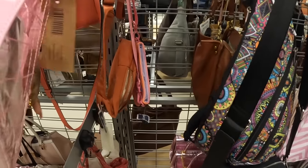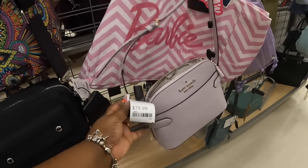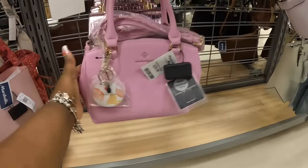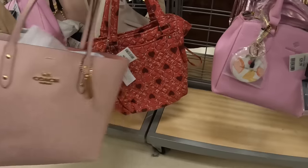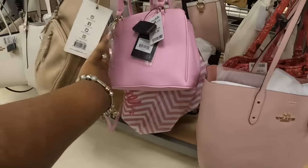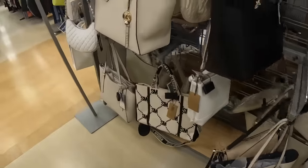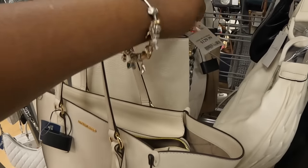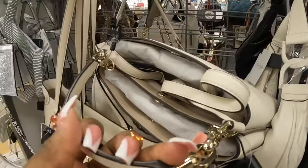And then they have the Steve Madden in a pink, too, with the bag on the inside. Barbie. Kate Spade, 80. Nanette Lepore, 30. Coach in that pink, 120. That one is 40. Nanette Lepore again. They have the Coach in the cream, which we've seen a few times. Oh, I like this Kate Spade bag right here. 130. Yeah, that's nice.